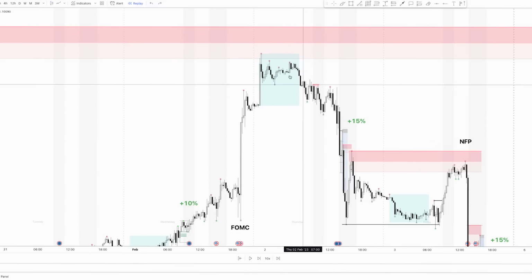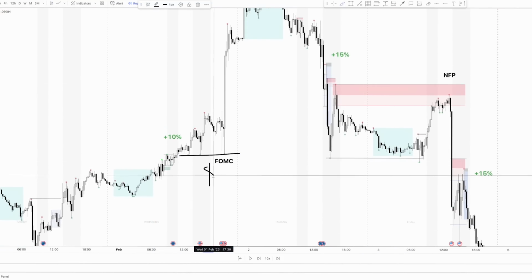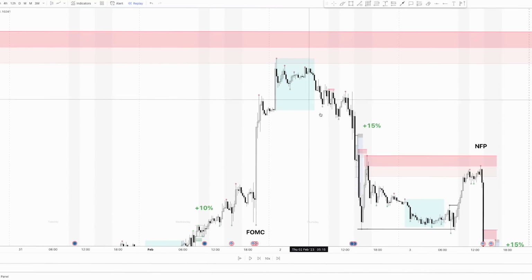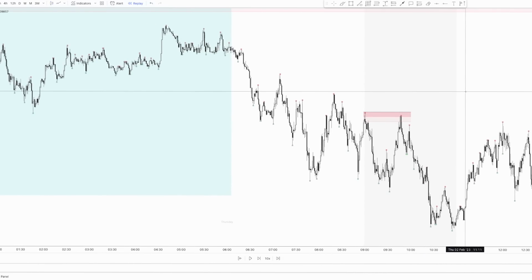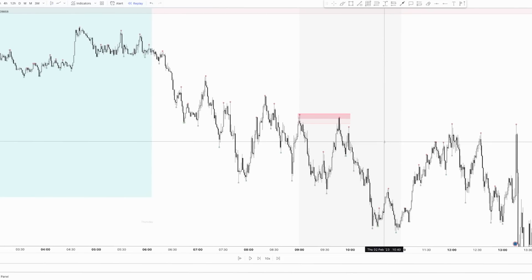All we're doing now is just looking to play continuations to the downside because we have our narrative of lower prices. We've also got liquidity built up here that price can now start to target. All these equal lows that price has now created here to the downside can now become a target. So let's dive into entry now on Thursday and see what opportunities we get. So like I said again, if you're looking at the charts earlier, you might get some different opportunities compared to my session times.